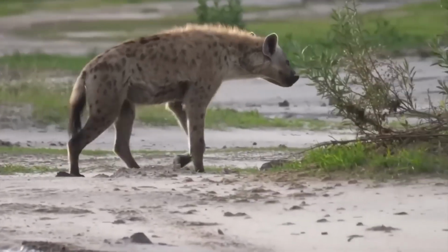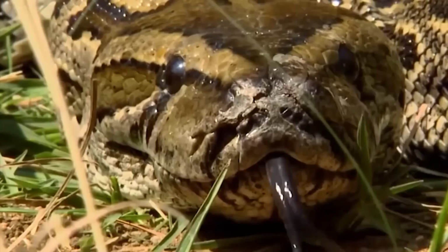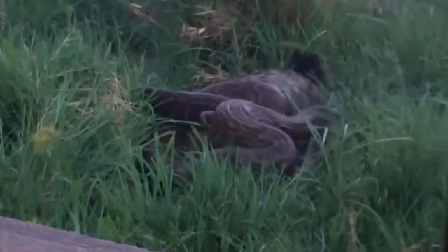A hyena roamed the savannah in search of food but didn't really know that it would become lunch itself. A huge python caught the predator. The struggle was off camera, but the operator managed to capture its outcome.